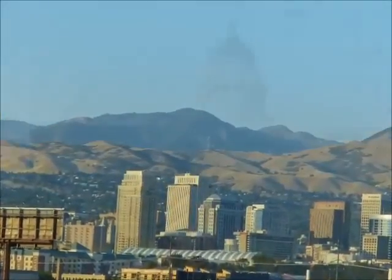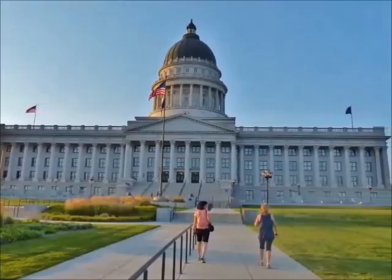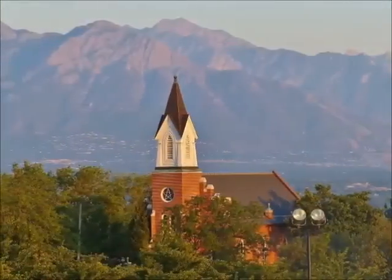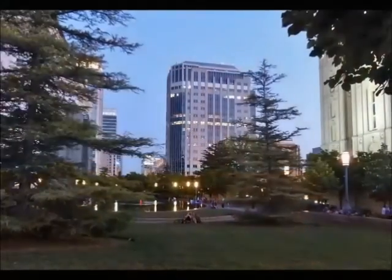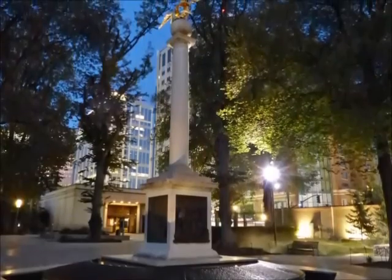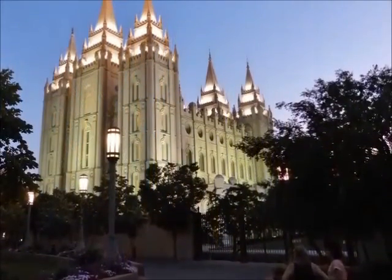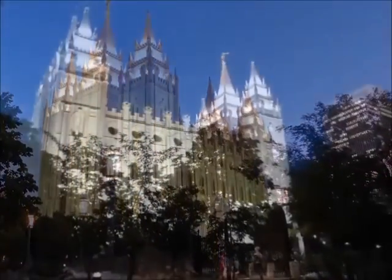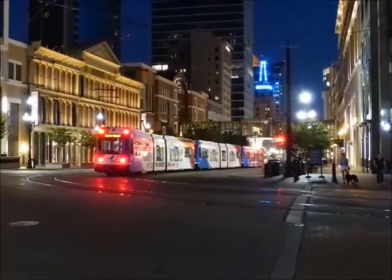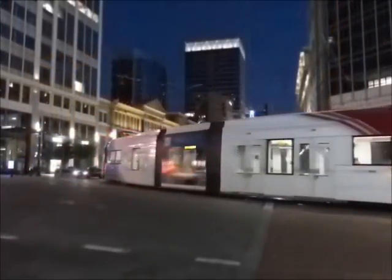We head back to Salt Lake City to catch the sun setting on the Capitol. From there, we head back over to Temple Square to see it at night. It's quite beautiful. It's time to head back to the hotel. We have a 4-hour drive to Moab tomorrow.